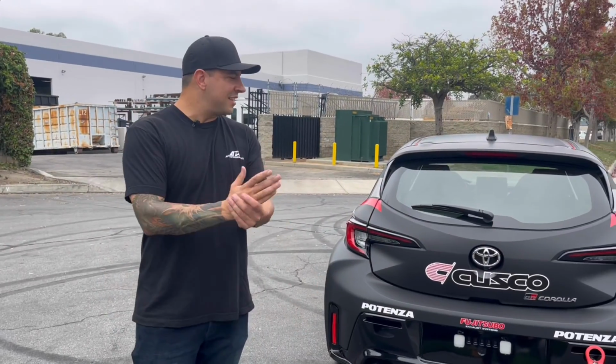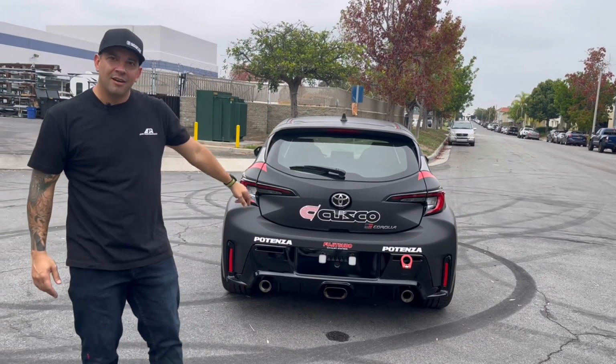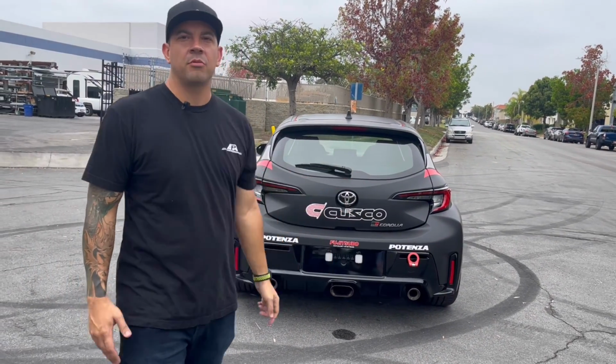All right, guys, so again, this is the 2023 Toyota Corolla GR, 300 horsepower, 273 foot-pounds of torque.